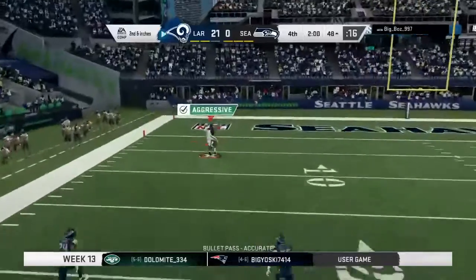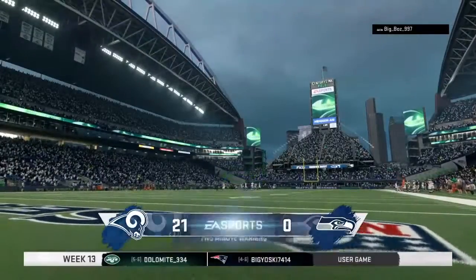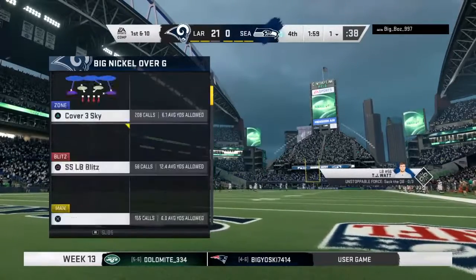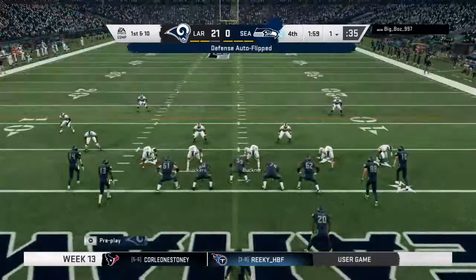Looking deep for Adams, and he's going to be intercepted a third time. Picked off down at the 2. And a big turnover there as his guys will get the football back.